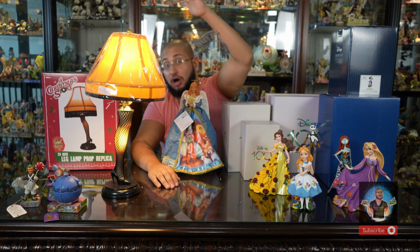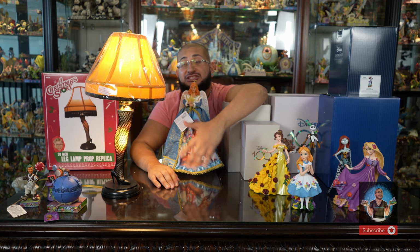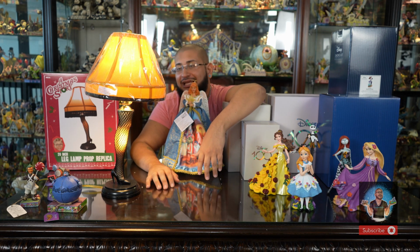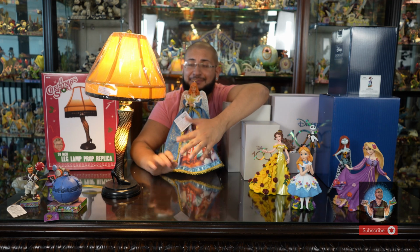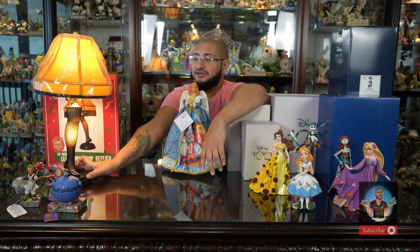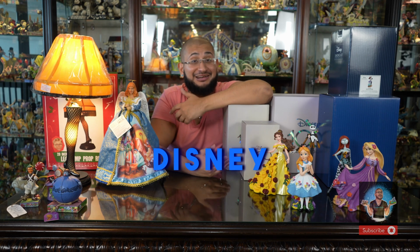It's not as large as an actual life-size leg lamp, but it's just perfect, and it does the job, especially for the holidays, and especially if you're limited in space and you don't have the room for the actual large lamp. It is absolutely gorgeous. Again, it stands at 20 inches tall, and we do have 1 left on hand, if you are interested in that piece. Now following that, we have the Disney Showcase Botanical Collection.